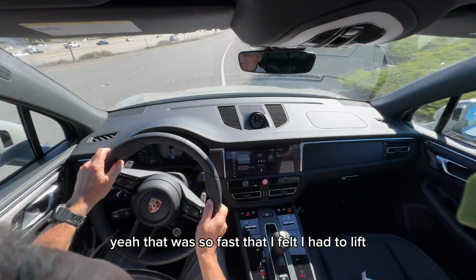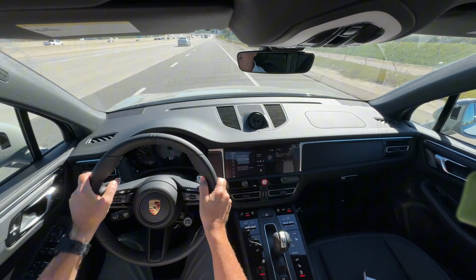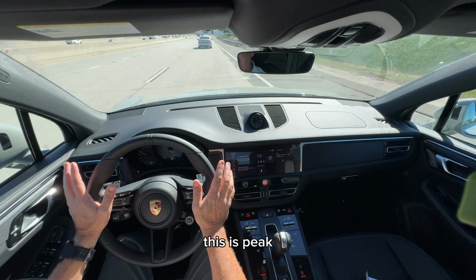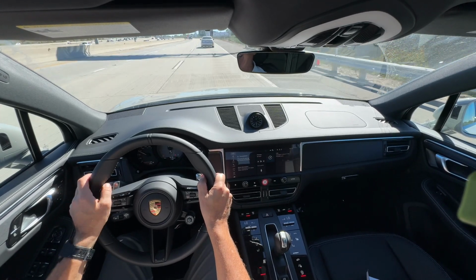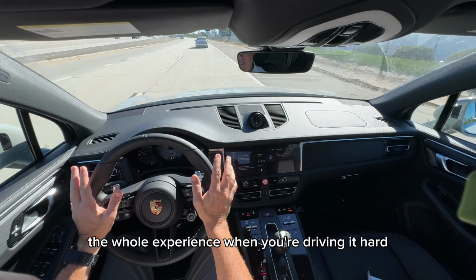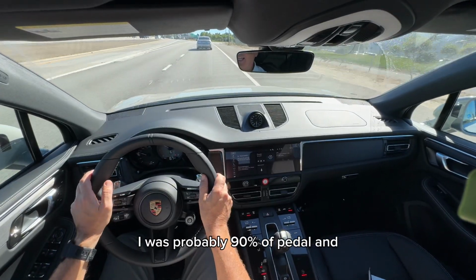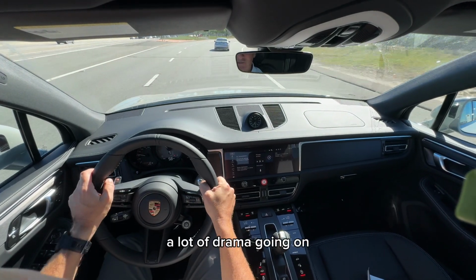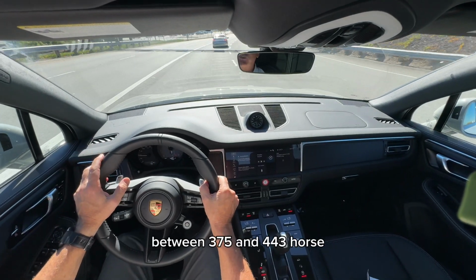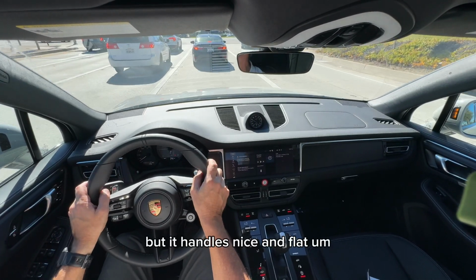Yeah, that was so fast that I felt I had to lift. Even as I went over that little hump in the turn, I got a little chirp out of the tires. You could definitely tell the difference in the horsepower. This is peak. And it sounds more raspy, like the whole experience when you're driving it hard. I wasn't flooring it, I was probably at 90% pedal, and there's a lot of drama going on with the motor to go along with the speed. But I could definitely feel the difference in speed between 375 and 443 horse. But it handles nice and flat.